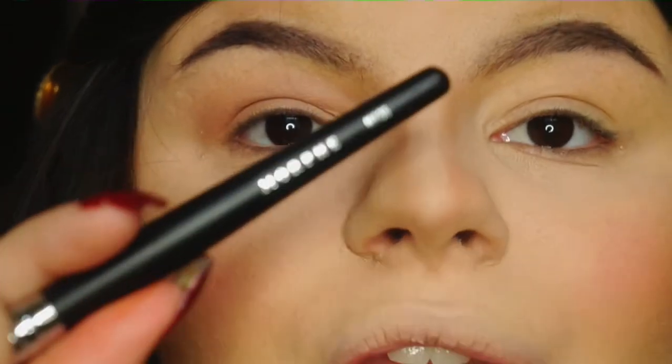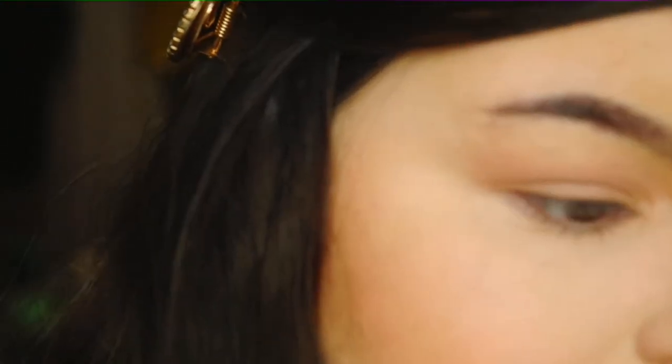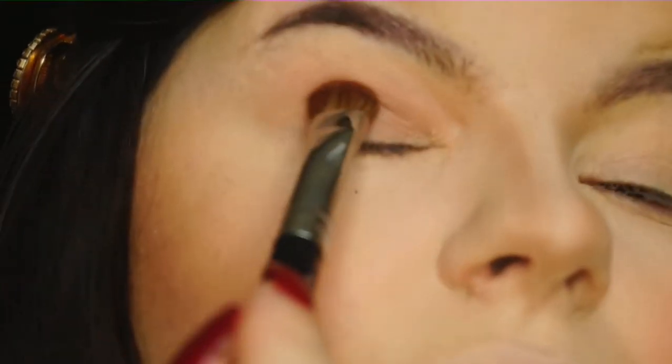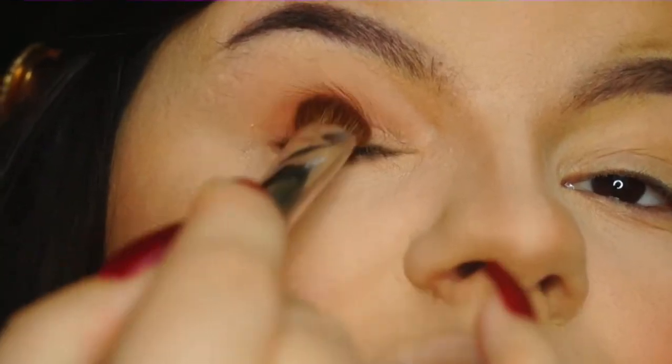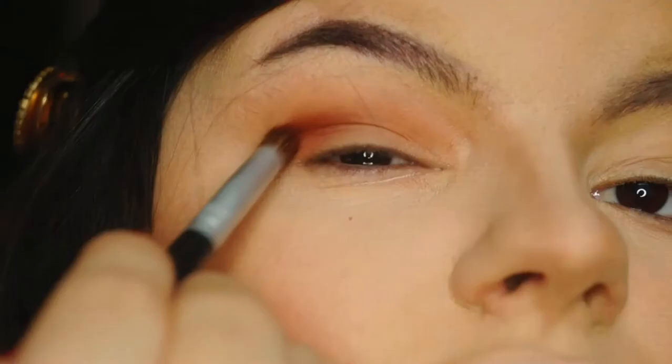The next brush I'm going in with is the Morphe M135, and I'm just going to take a colour that's slightly darker, just for the crease, just to deepen it, but not too intensely. Adorable! Now, because I don't want to do a heavy cut crease, I kind of just want to do a nice light and soft cut crease. I'm not going to bother priming the inner corner because I don't think it needs it.